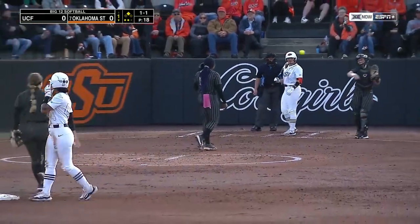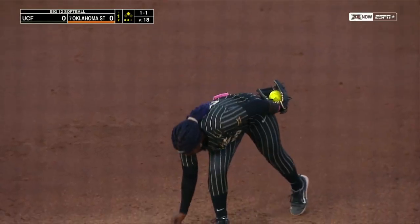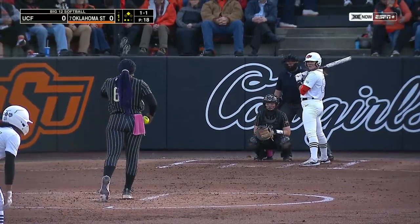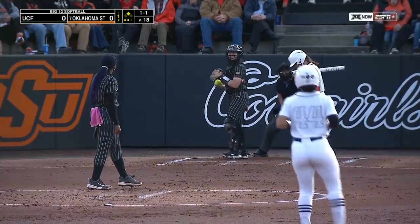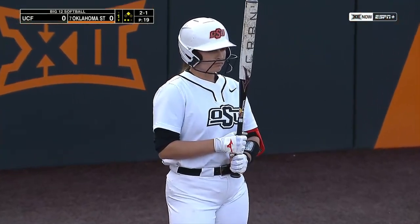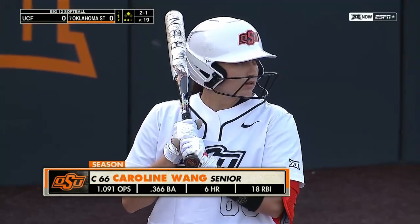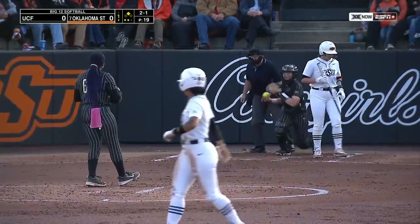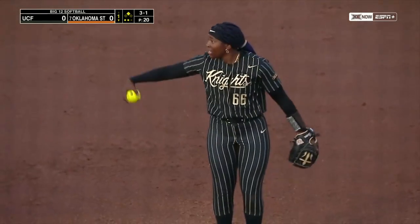That pitch inside, 1-1. It's definitely some heat coming in from Willis here early. Wong steps in. Edwards at second. 1-1 pitch outside. First Big 12 home opener for the Cowgirls. 2-1 pitch. And it goes back to the changeup. The off-speed pitch misses, 3-1. You can almost see her setting that pitch up.